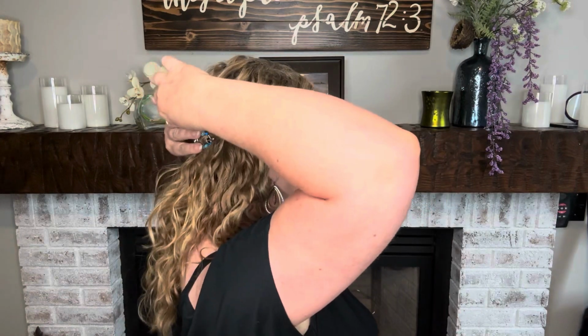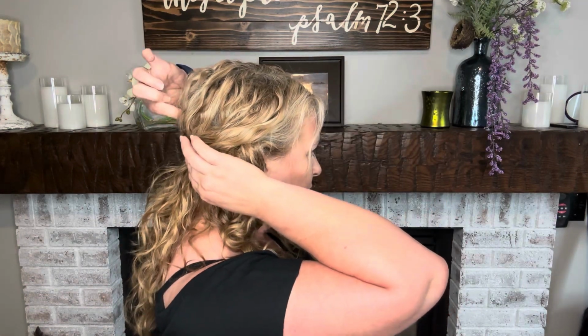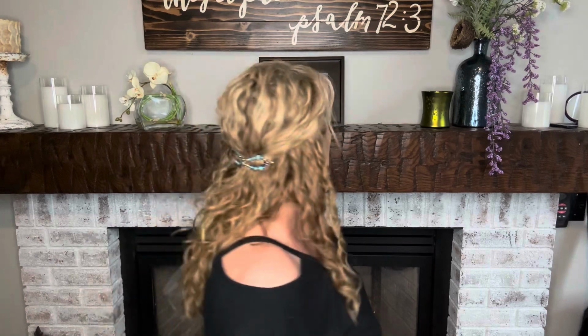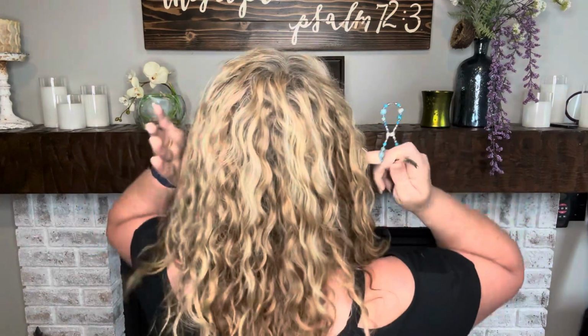So I get a little bit of volume. I can pull that up just a little bit. I don't want to mess with it too much, or you don't want to mess with the curls that much, especially on day one. So just a really easy, gentle style that will stay all day. I don't have to keep messing with that. So that's an option. These come in multiple sizes. I should have shown you how when I take that out. I'll just put it in again.